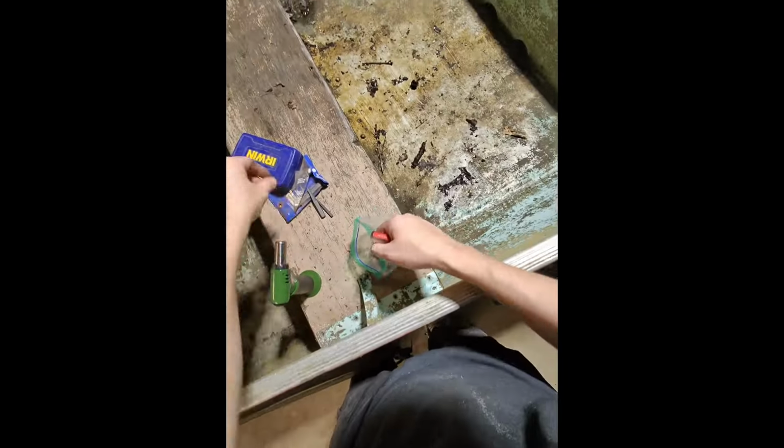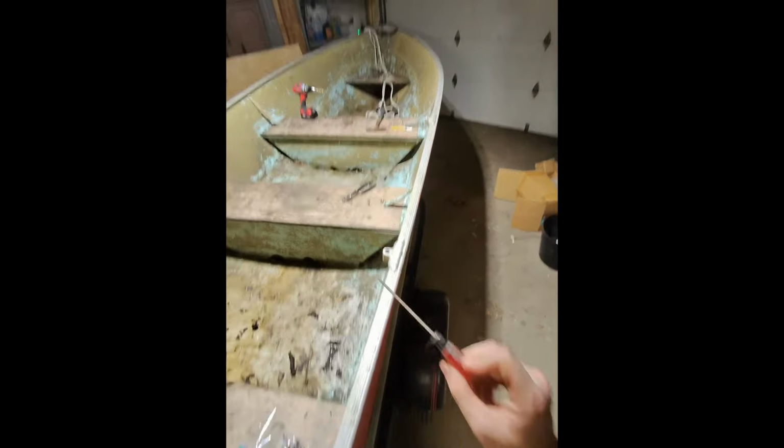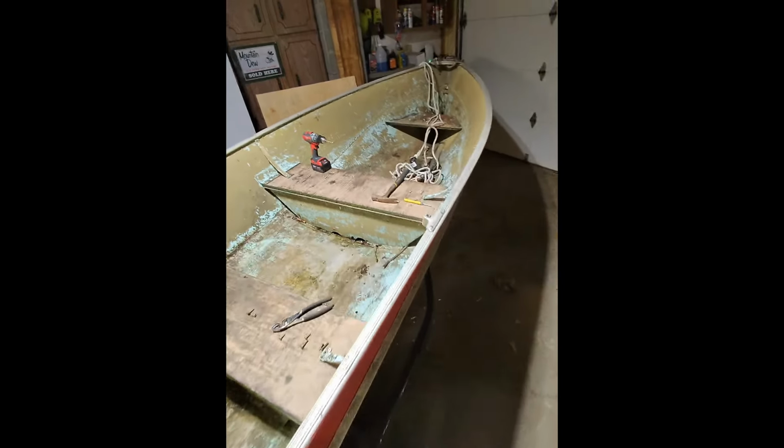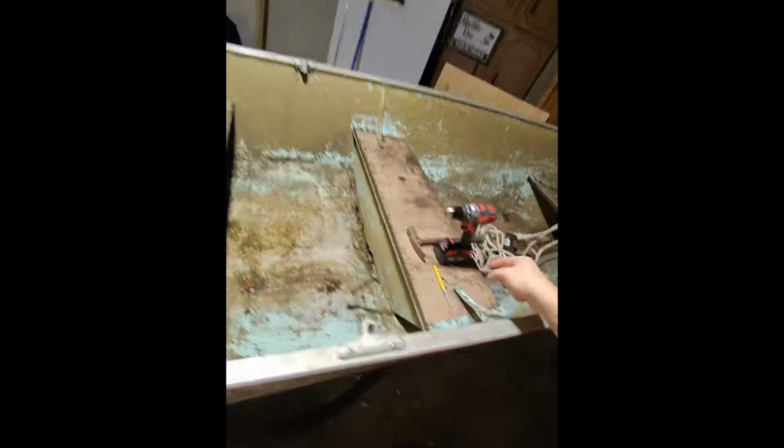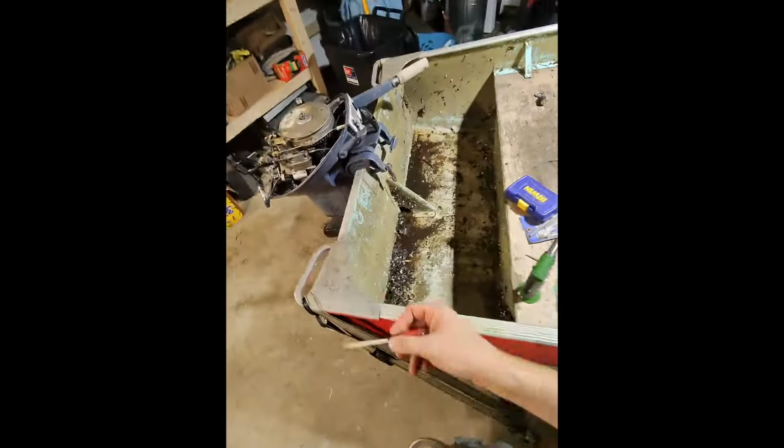That's tip number one. Tip number two is none of these work, so I just drilled it out. Just with a regular drill bit. Just drilled the head off if it's stripped on me. Pulled it out. Punched out the rest of the bolt.